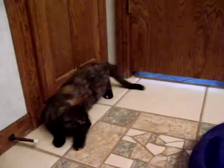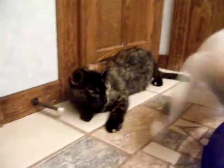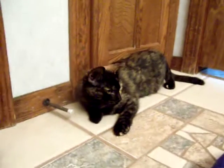She's in here playing with her sister Rainbow on the floor here in the playroom. And she's a gorgeous kitty with some really nice coloring. And she's just the perfect size to be going into a new home.